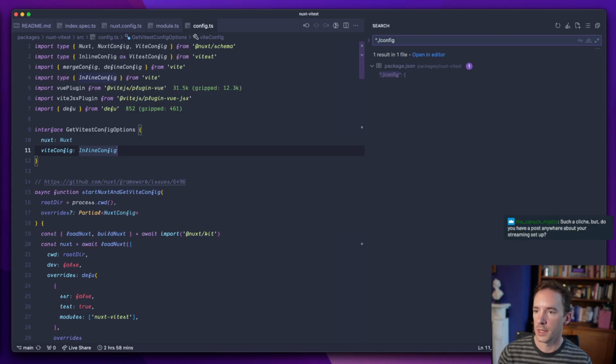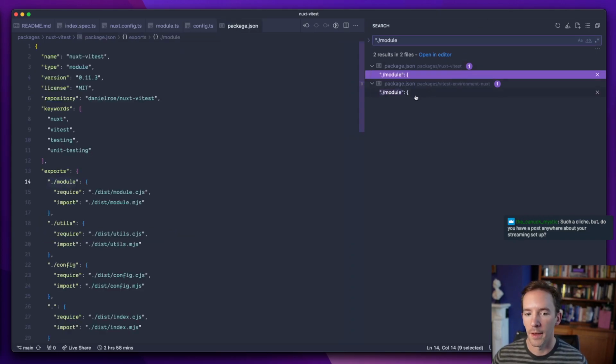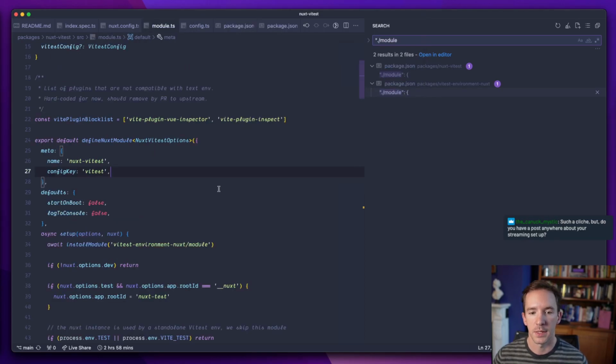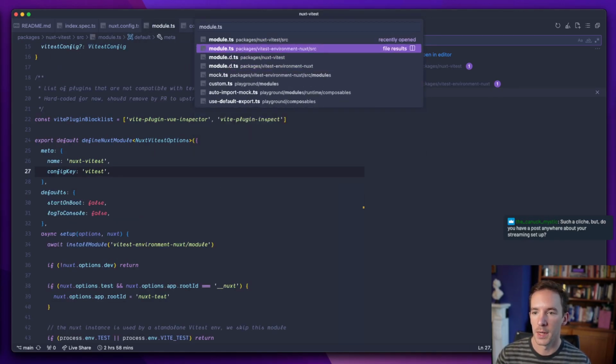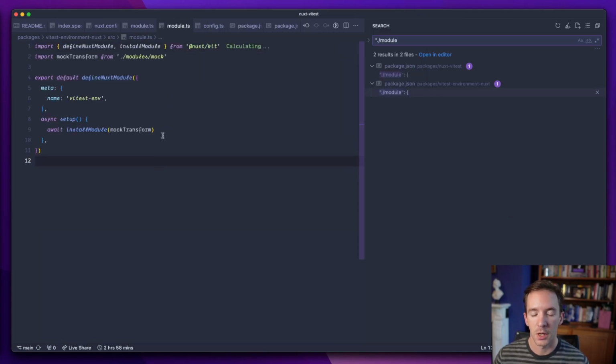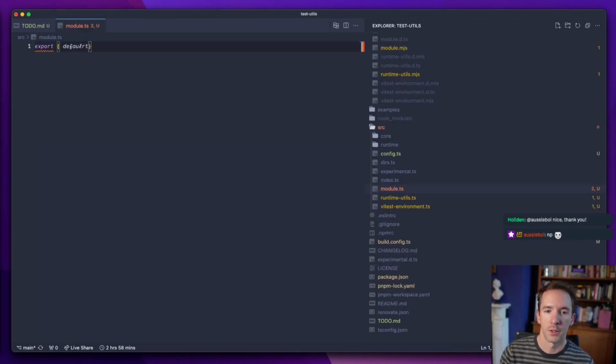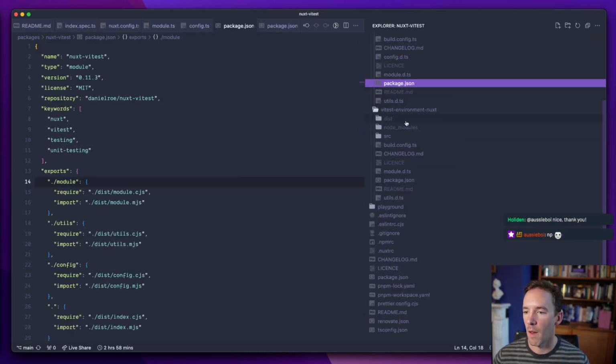We have a module, which is here. We have it in both vitest environment and nuxt-vitest. So nuxt-vitest has content and vitest environment nuxt. Basically just, oh, it actually has a separate module. Huh, there are two of them. I think we can merge those two into one. Nobody is actually using this on its own. I think people are only ever using the module from nuxt-vitest. So we'll say export default from nuxt-vitest module.